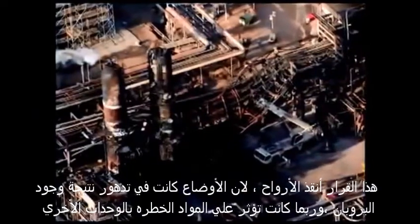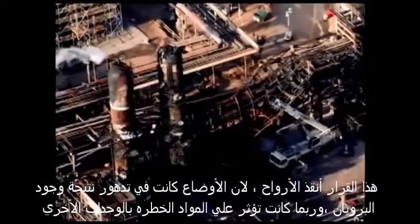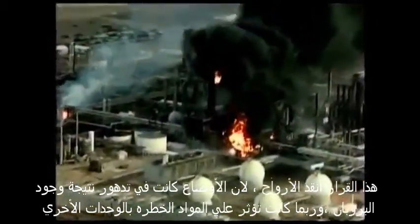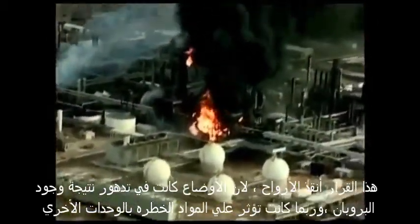This decision may have saved lives, because the large extractors full of propane might have failed catastrophically, or the fire could have affected nearby units that contained other hazardous materials.